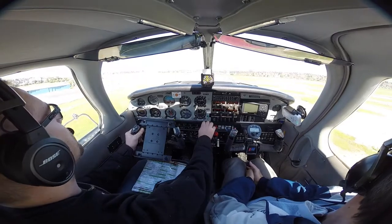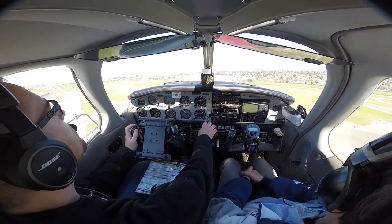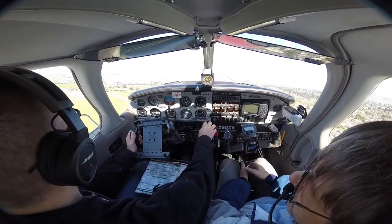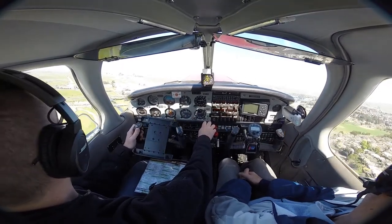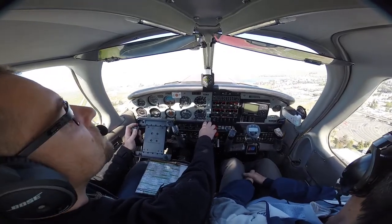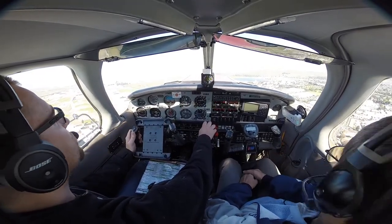Good. I guess it's more of a straight out departure than a right crosswind, but yeah, whatever, no matter. That's okay. So try and deviate a little in that direction so we don't fly over the mobile home park here. There we go, that's better. And you can come back to your heading, head for the cranes now. Just try and avoid the noise complaints. Yeah, and there's no reason to stir them up, right?